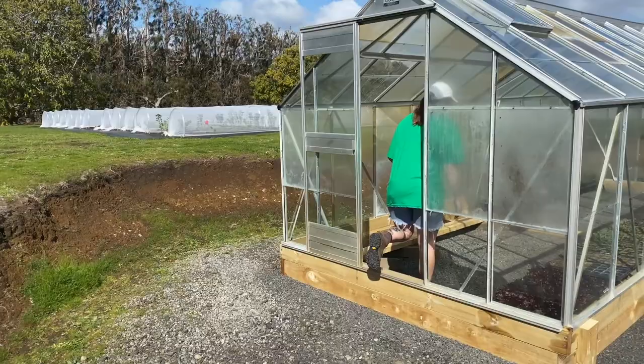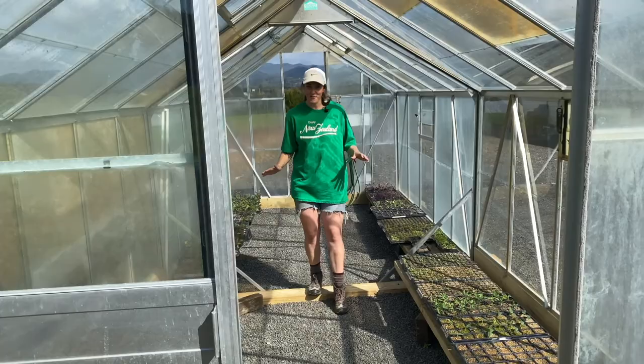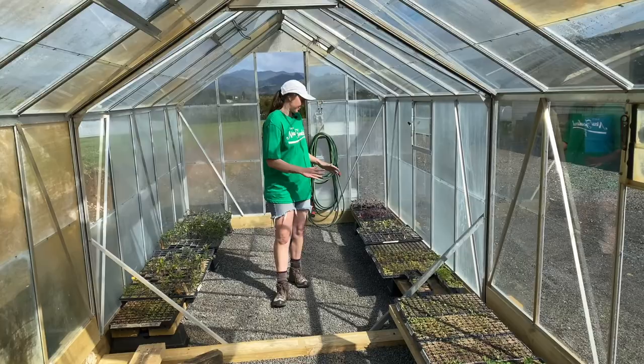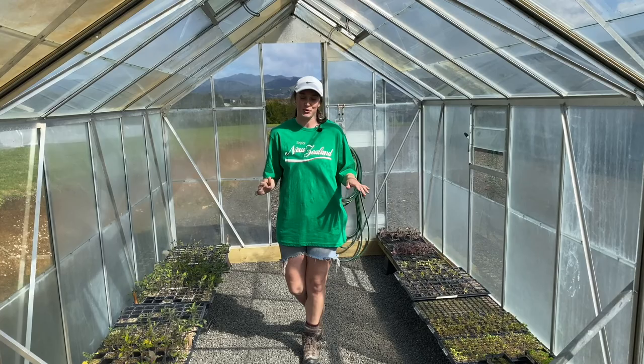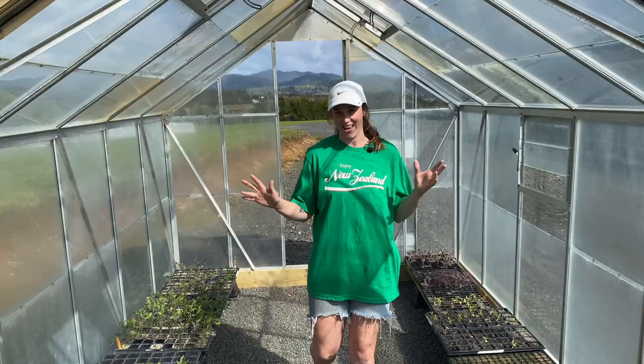It's not quite finished yet. We still need to figure out our bench space. So we've just popped a couple of our planks of wood up off the floor to hold our seedling trays for now. We are currently watering everything by hand. Ideally, we want to get a more professional watering system in here in the future. That is our glasshouse layout. Let's go and check out the garden beds.